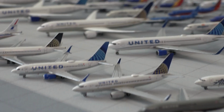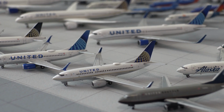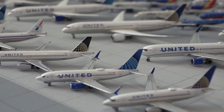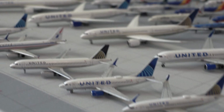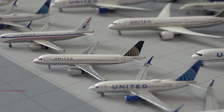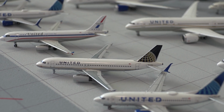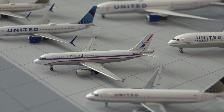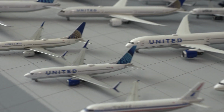Then we have 2 United 737-700s. This first one here is by Gemini Jets in the old livery. This next one is in the new livery by NG Models with the split scimitar winglets. This next one here is a United Airbus A320 by Aero Classics. Then a United Airbus A320 in the Stars and Bars livery by Gemini Jets.